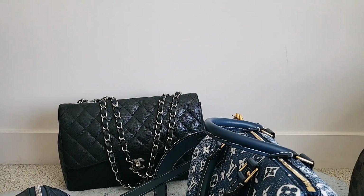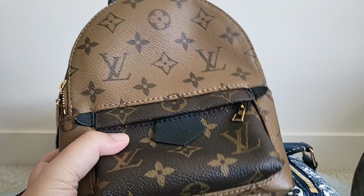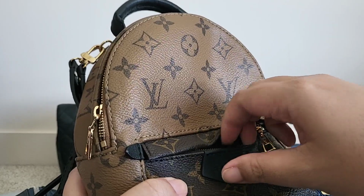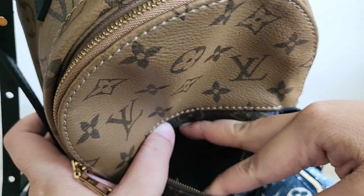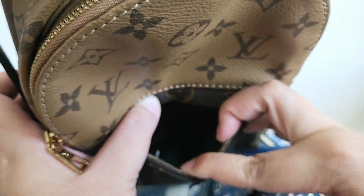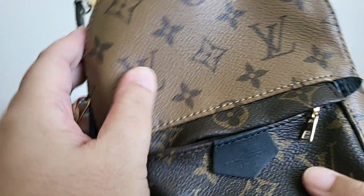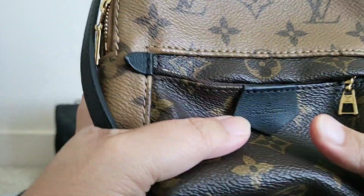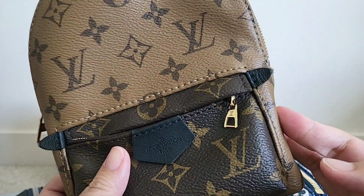Okay, so that is my case for the Speedy. I would say my runner-up bag would be the Palm Springs Mini backpack, because it fits more than you think it's going to fit. I actually use this pocket because I think it stretches out pretty nicely, to where I can see stuff and easily get stuff out. And I don't know if that's the same on the monogram version, but it's very soft and squishy in the reverse monogram. So I'd say this is my runner-up suggestion.